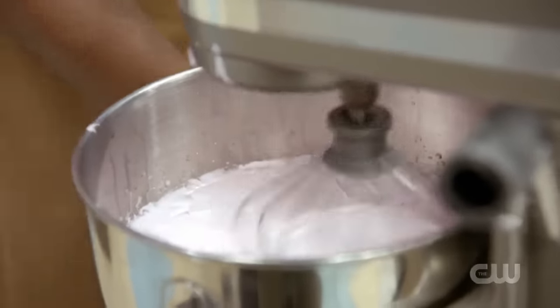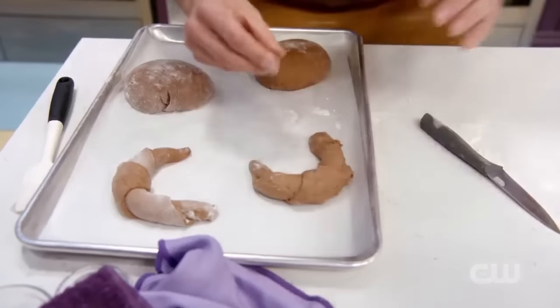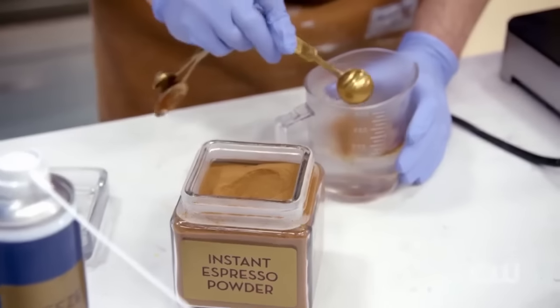I decided to make a breakfast sandwich because breakfast is my favorite meal of the day, and it's the most important. I think it's gonna be pretty yummy. So I'm thinking a chocolate croissant, a tempered white chocolate egg with a passion fruit bonbon egg yolk, a chocolate marshmallow sausage patty, and a morning mocha on the side.